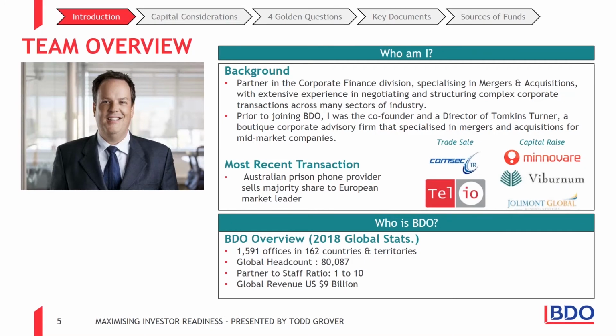We pulled up a couple of transactions there just to give you some idea. One was a trade sale, one was a capital raise, which again, both concepts we'll allude to today. The trade sale was one we finished, it was the last deal that I closed with my team, which was a business on the East Coast actually, ComSec, which looks after the prison phone system for about 50% of the Australian prison population. And we sold it to a company out of Hamburg in Germany, which was good fun. But just to illustrate that expertise, so to speak.